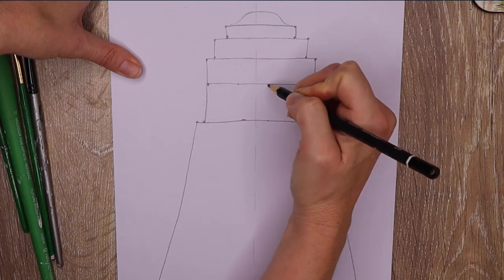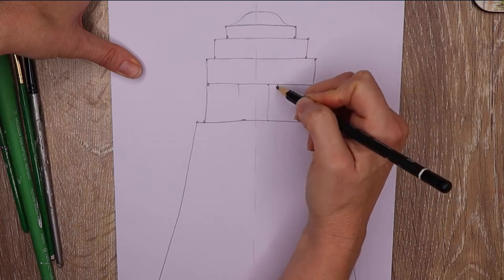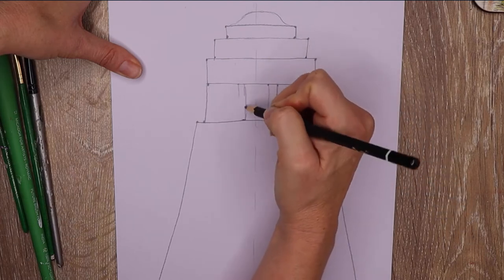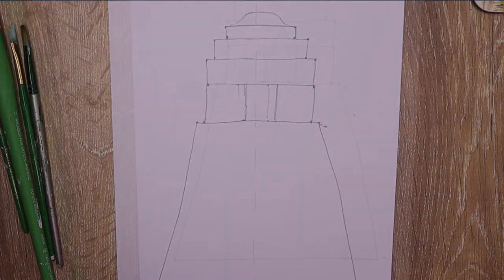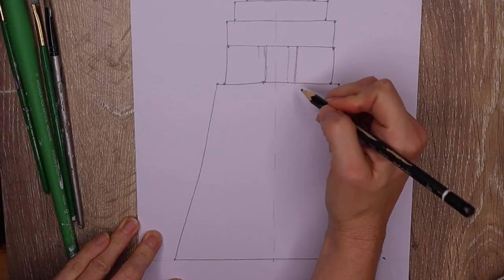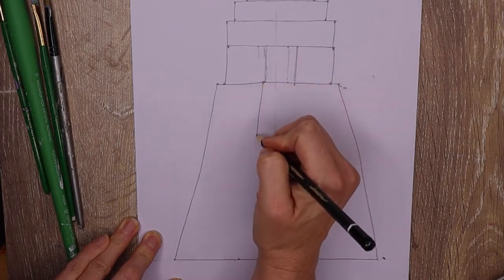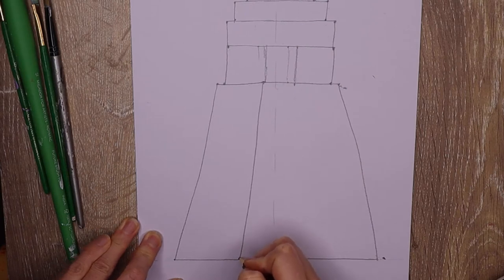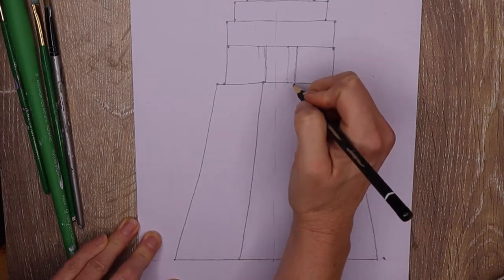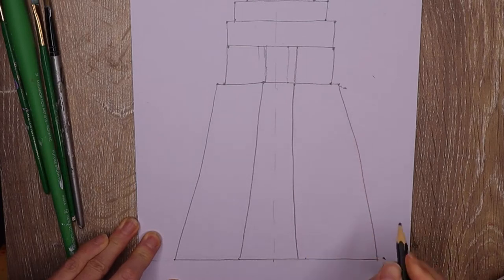Then I return to the first rectangle, and towards its middle, I draw a small rectangle, and this will represent the entrance to the main building. Now we will draw the sides of the pyramid staircase. Once again, I draw four dots, two directly below the temple's entrance, and then the other two at the base of the pyramid, or the bottom side of the trapezium. Then I draw two vertical lines connecting top and bottom dots.